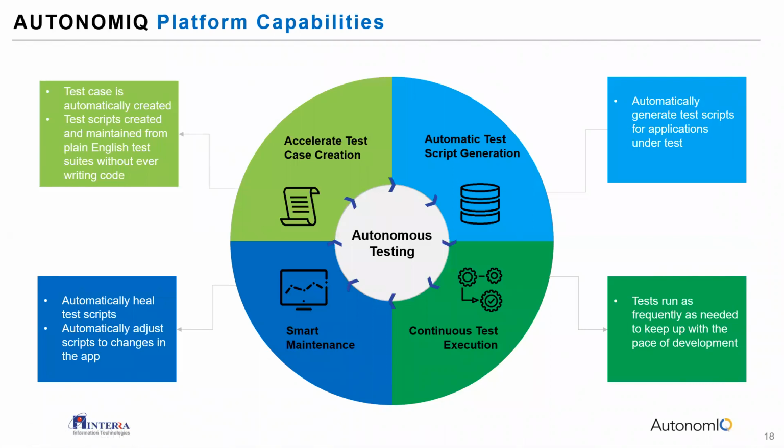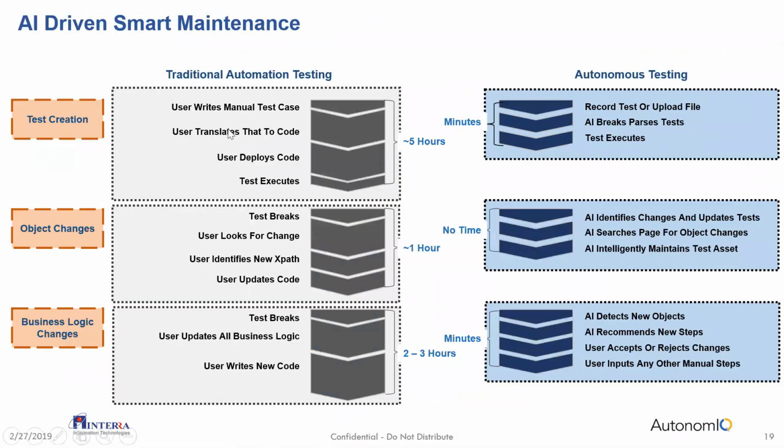We have something called smart maintenance, which essentially does the following. If you look at this picture here, creation of new test scripts can take 5 to 10 hours, 12 hours, and so on, depending on the size of them. When there is a change in the object, that leads directly to brittle scripts, which means the object locators have changed. And that means a tester has to go figure out all the test cases where the changes happen. These are hours upon hours of effort. It requires no time in our solution because we automatically heal the scripts with no human effort required.